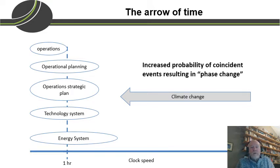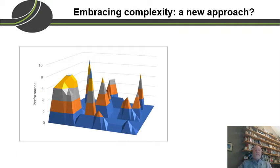So we have a way of thinking about this in terms of how we conceptualize these complex systems. And we tend to think of them as what we call rugged landscapes. This is a graph, and the vertical axis I've called performance, and that's quite broad, but it could mean anything. And performance is plotted against 2 dimensions, or 2 parameters, or even 2 sets of parameters. And what we can see is that there are lots of different areas in the graph where we have different levels of performance, and there's some areas where we have very poor performance. And this is what we call a rugged landscape.